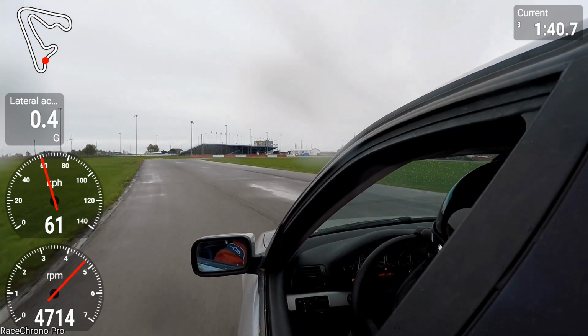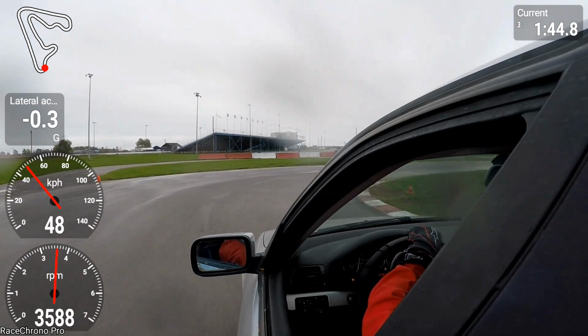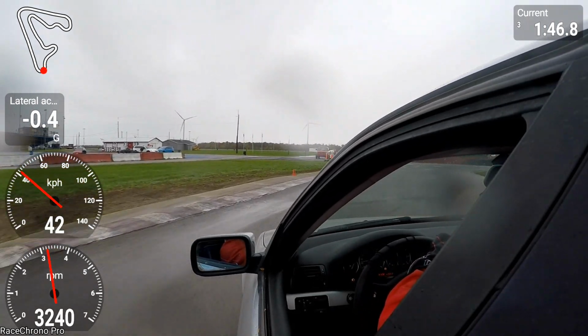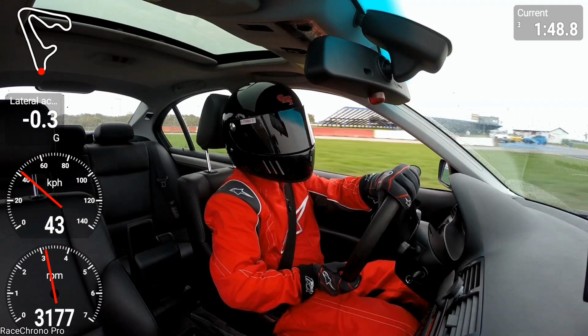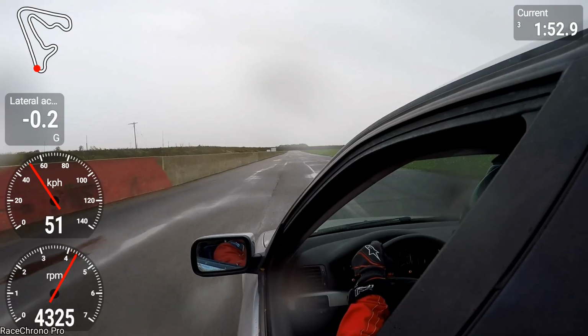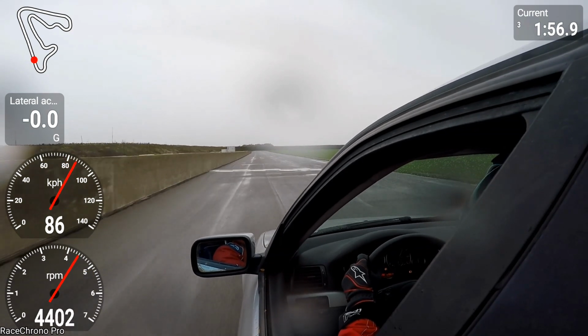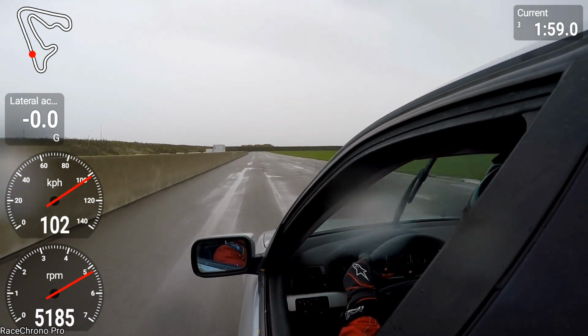This corner here is usually done very quickly, but he has to be very, very careful to set the car up for these last two corners. Otherwise, he'd have too much speed trying to carry through here. Yep, wow, 40 kilometers an hour. That's not very fast. Alright, let's get the power down as much as we can on the straightaway to see what the best time we can possibly pull is.